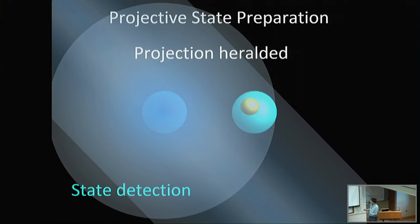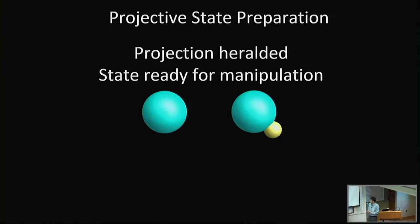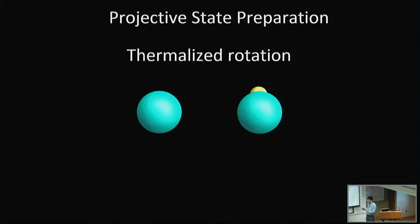And now that we would know which state the molecule is in, that finishes our state preparation step. It's ready for further manipulation or a spectroscopy experiment. And if all the effort failed, then we wait for background blackbody radiation to thermalize the population of the molecular ion and start over.